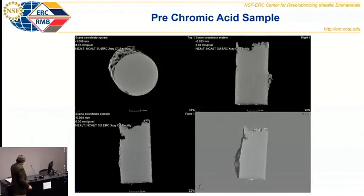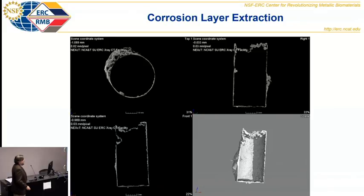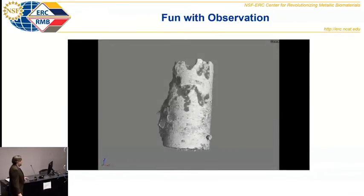So here's another example. This is the pre-chromic acid, and this is the post-chromic acid. So I'm able to actually isolate the corrosion layer. For anybody in here who has done corrosion of magnesium, we're always learning about local corrosion versus uniform corrosion. And I think the thing that pops out of this is that we're actually able to see there is a local uniform corrosion associated with all of this.